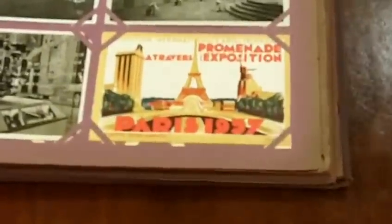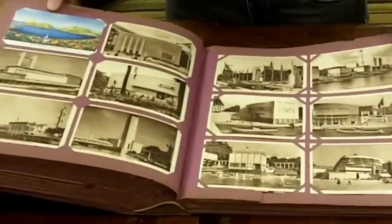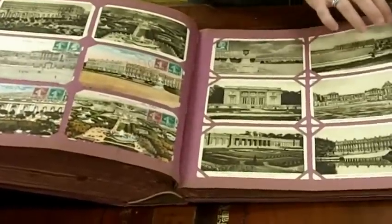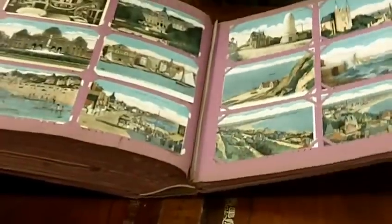This has got great graphics in it. Some of these are real photo postcards. Others, they look like lithograph postcards. So I'm just excited out of my skin about this book. I think it is so neat.